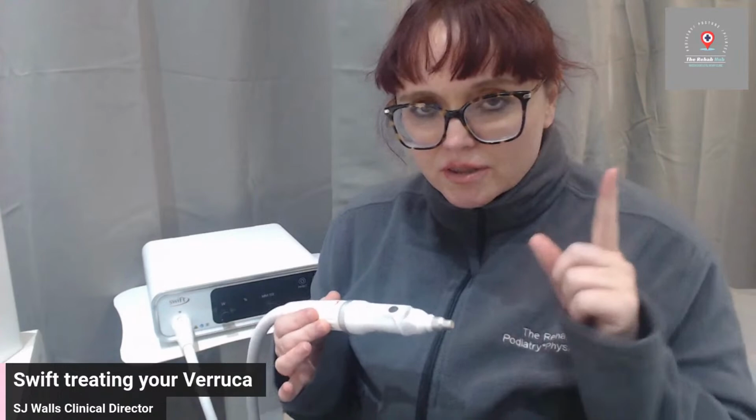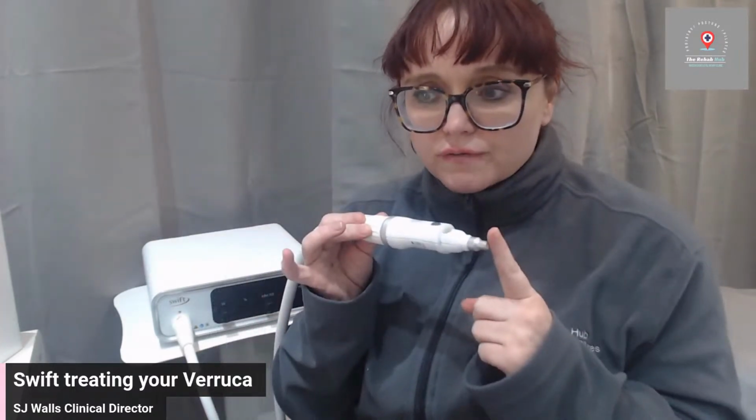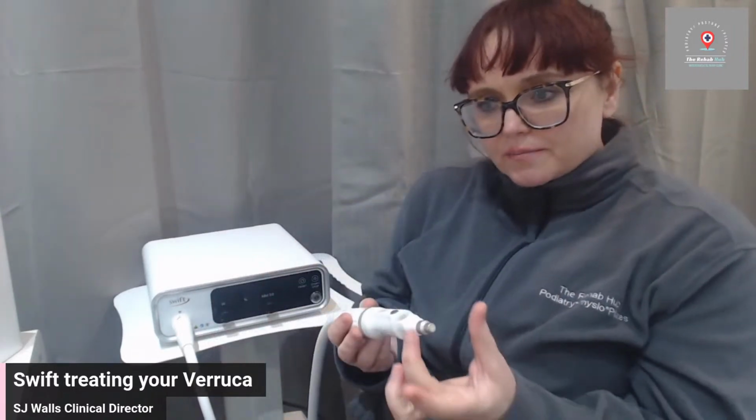Now, what happens, 3 appointments, you come, and the actual treatment, we apply this to your verruca, and there's a little tip that goes on the end. They're all single use, so there's certain little tips that go into this, and they then are disposed of afterwards. We don't use that again in anybody else.